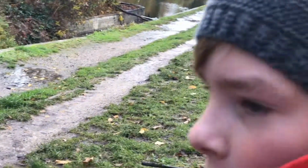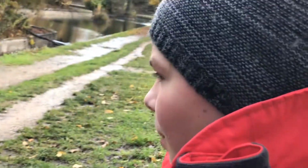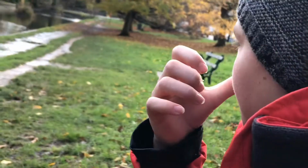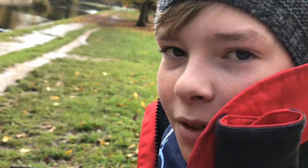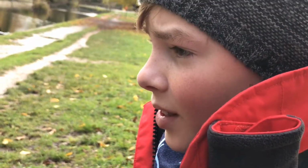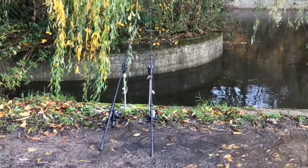So here we are on a little weekend session at Pells Canal in Lewis. I've been here once before and had one little common and a little mirror. But we've come back to the same spot because we know it does bites pretty regularly. We've got the actual thread for our slap heads, so we kind of just secured them to the bank sticks with a pair of rubber bands.